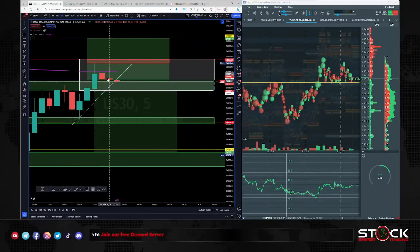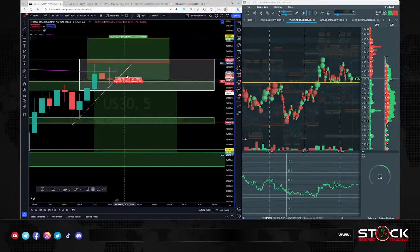Okay, so we closed. It's a bearish pin bar. We just opened with an ignited red candle. Let's see if it has enough momentum to take out these lows. If not, it's probably going to catch some more bids and might come back up.